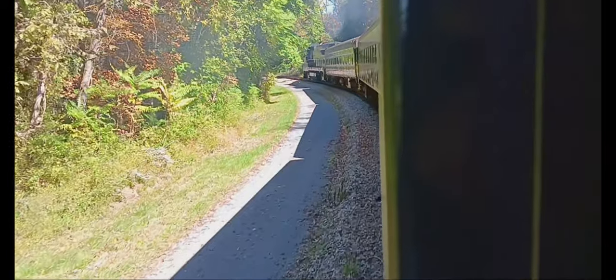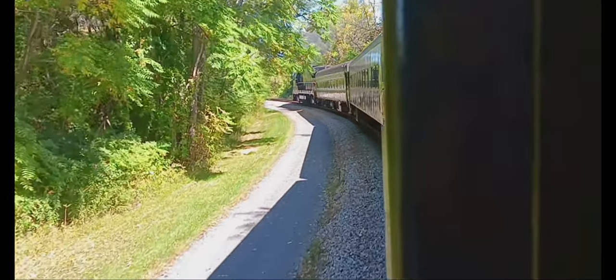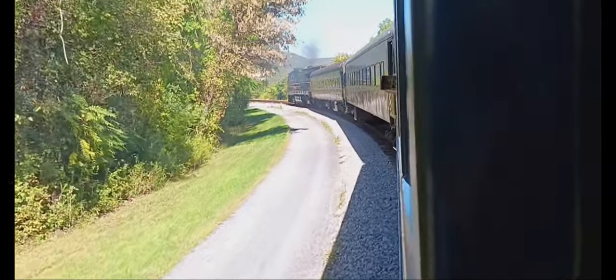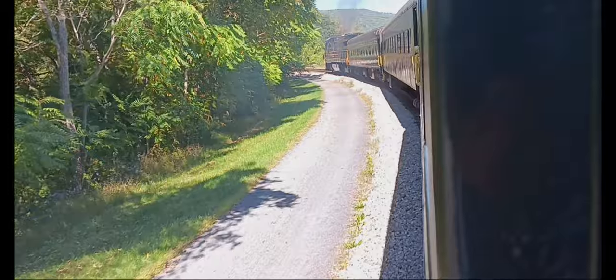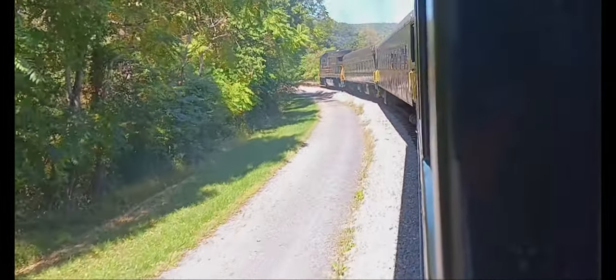Take a look at that. That's a nice shot right there. Oh, this is beautiful. Look at all that diesel smoke. Don't want to breathe that in, it's bad for your lungs. Smell it too. Look at that beautiful landscape down there.